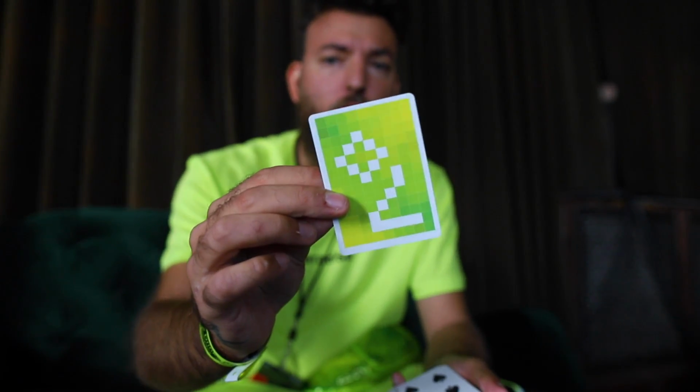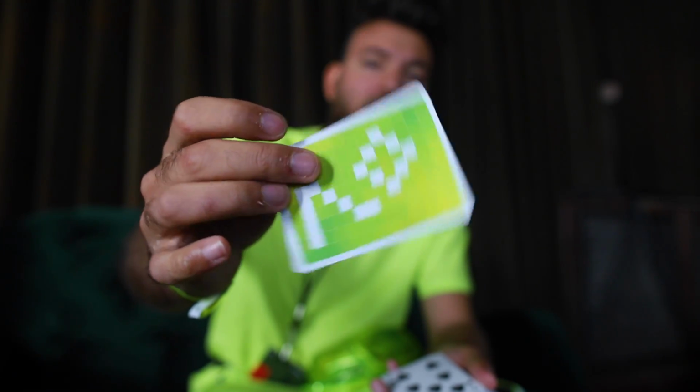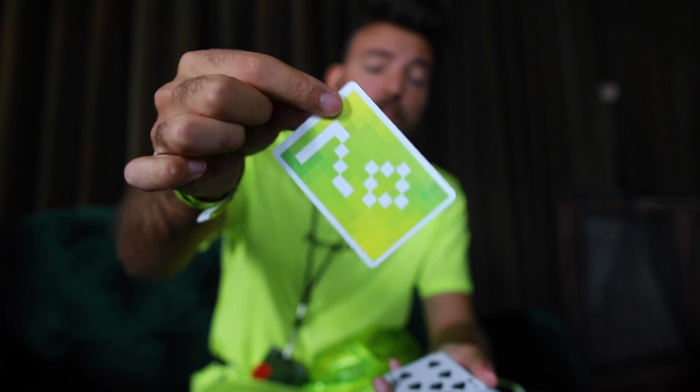Now I want to talk about the ad card that came with this, and just a little color change that you can do using it. So this is a reveal, okay? And it's a 7 of diamonds reveal. So we're gonna have to learn to force the 7 of diamonds, which is super easy because there are so many forces out there. And then we're gonna show you how to use this card now.